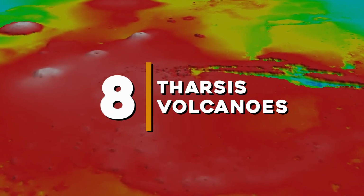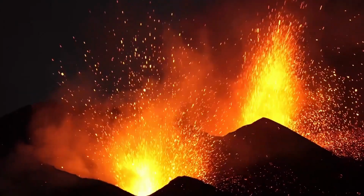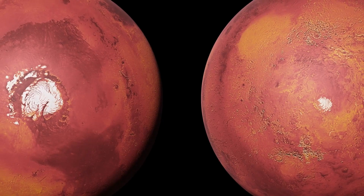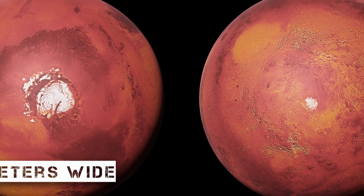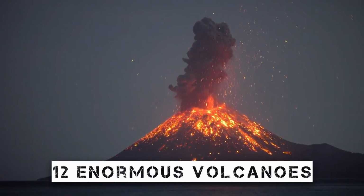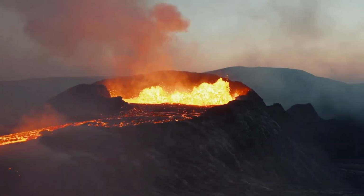Number 8. Tharsis volcanoes. It's interesting to take a look at some of the other volcanoes in the Tharsis region while you're climbing around Olympus Mons. According to NASA, a region about 25,000 kilometers wide on Tharsis is home to 12 enormous volcanoes. These volcanoes, like Olympus Mons, frequently exceed those on Earth in size.